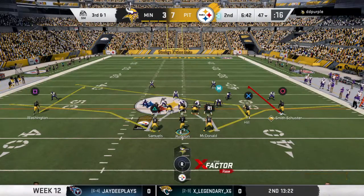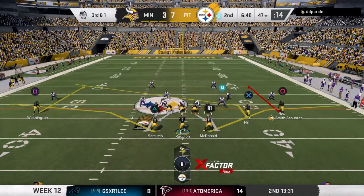Hey, seam 6. Seam 6. 52, Mike, 52. Watch twist, watch twist, watch twist.